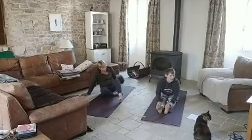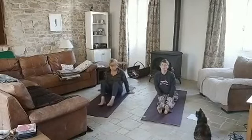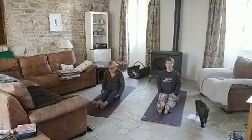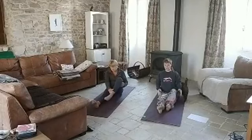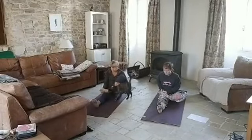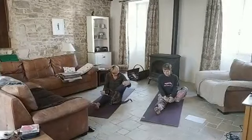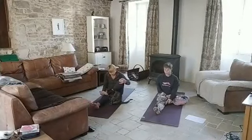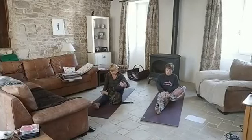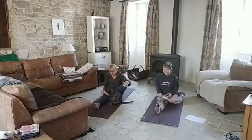We're going to practice half butterfly to stretch our hips, our knees and our ankles. So beginning with your right leg, bend your right leg and bring your right foot onto the top of your left thigh. If you find that difficult, then you can place the sole of your right foot onto the inside of your left thigh. Either way, support your right foot with your left hand.